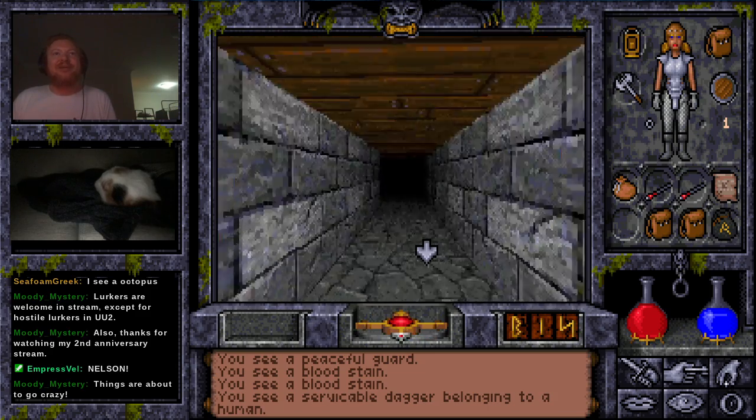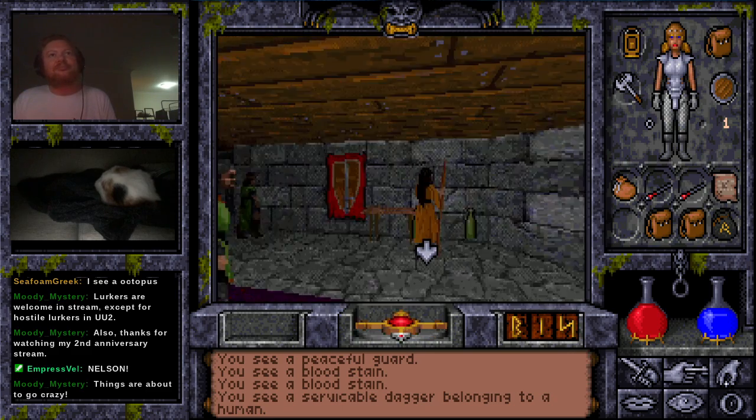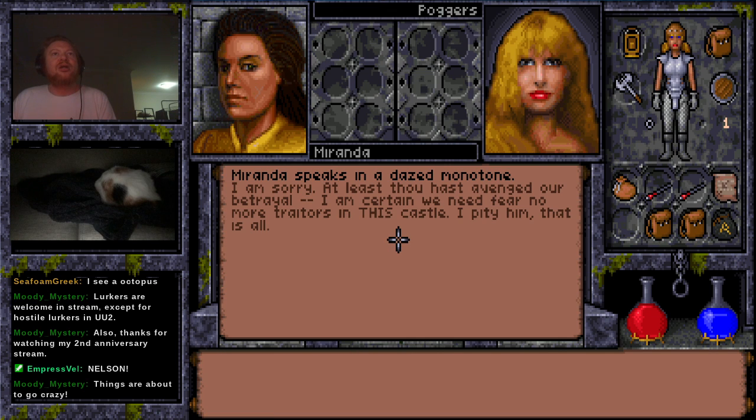Also, no one listened to me when I said Patterson was evil. Miranda, about the whole Nelson thing. Miranda speaks in a dazed monotone. "I'm sorry, but at least thou hast avenged our betrayal. I'm certain we need fear no more traitors in this castle. I pity him. That's all."